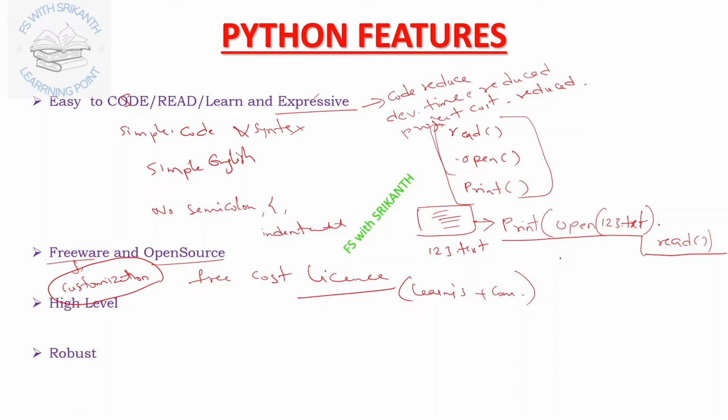The best example for this is that Python is freeware because plenty of versions are available. There is Anaconda, Anaconda Python and Jython. Anaconda Python is for data processing and Jython is for Java applications. We can run our Python on the JVM platform. So that's why Python is freeware.